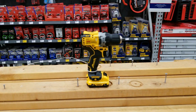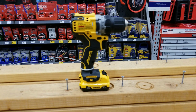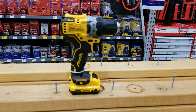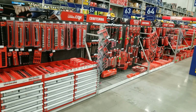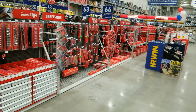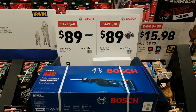And here's a close-up. And don't forget, we are at Lowe's now. Let's take a look. This nice little drill here. I have the 20 volt, but this is a good deal, I think, for the price if you need one anyway. And this is a shot of the aisle. It looks like the inside of like a Sears and Roebuck, some big long. It's all Craftsman, everything, all the way down the whole store. It was wild, but it is what it is.